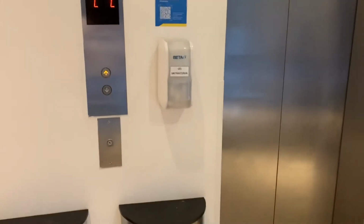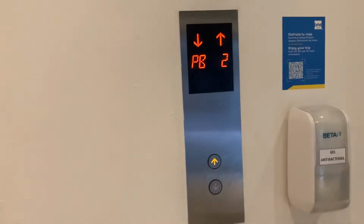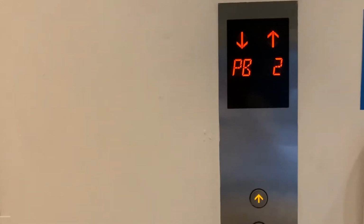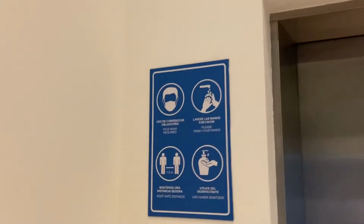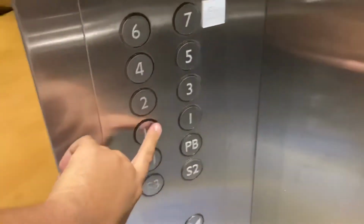There's the hand sanitizer right there. Here is the EST Genesis fire alarm. And right there's the pull station. This one's here, I guess. Yeah, it should be here. Yep, here it is. Here are the protocols here, pause if you want to read. And let's go up to lobby.